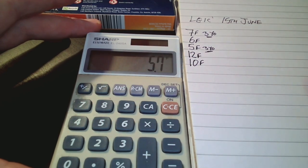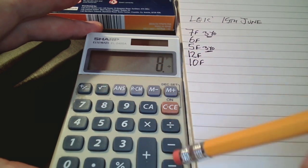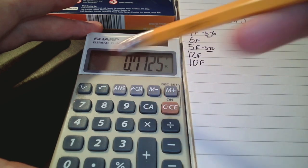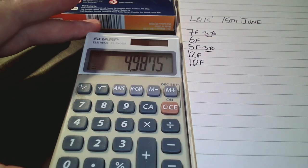That's over a mile. There are 8 furlongs in a mile, so we divide it by 8. Then we multiply it by 7, and that equals 4.9875. That is the time that it should take, longer than the standard time for this grade of race.